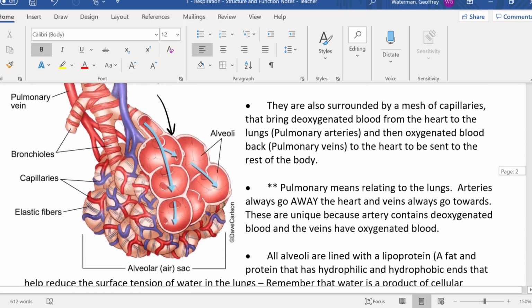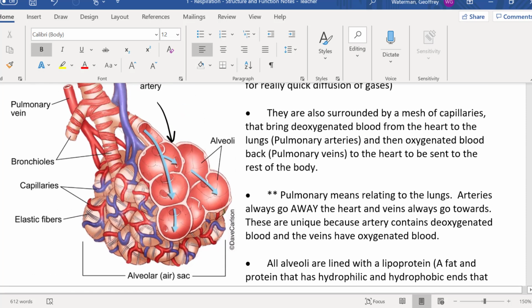Okay, so pulmonary means relating to the lungs. So whenever you hear pulmonary, that means lungs. And remember, just a quick one, all arteries always go away from the heart and veins always go toward the heart, no matter what type of blood they're carrying, oxygenated or unoxygenated.